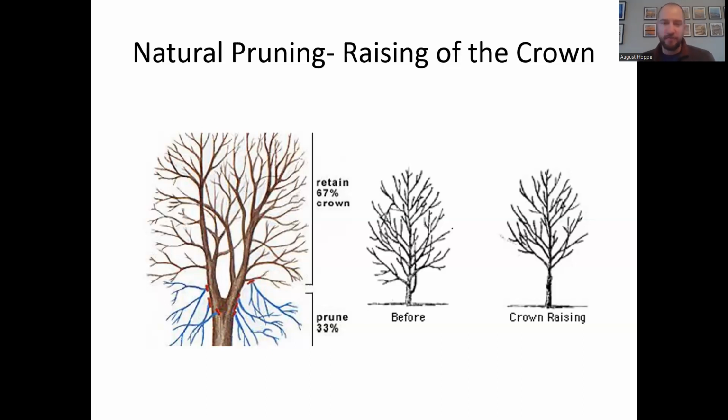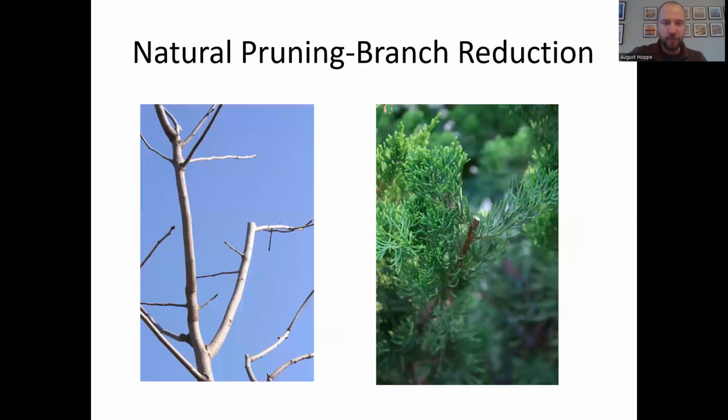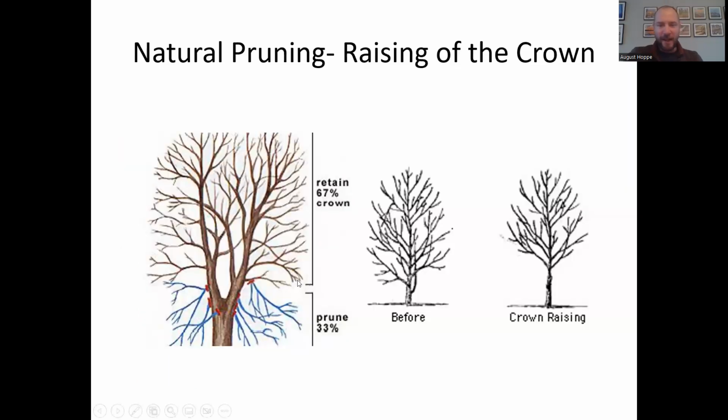Otherwise, a lot of times we're raising up trees just so that there's more light to the landscape or garden underneath it, or maybe it's near the street or a driveway. We need to get delivery trucks underneath the tree, or we raise the crown to make a uniform look with your trees. Generally, about 1/3 of the canopy is about as high up as you'd want to go with crown raising. I've seen a lot of situations where people brought their trees up very aggressively, and you lose a lot of that natural character of the tree, and it's not going to be healthy for the tree.